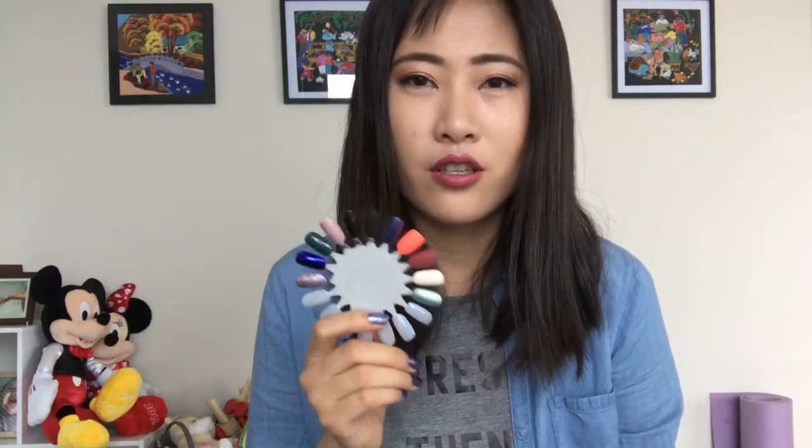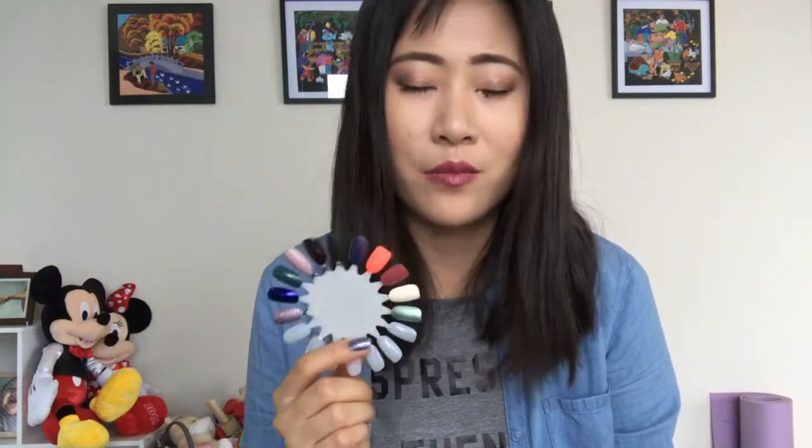And I've been wanting to do this series called This Month in Nail Polish. A Love Tart used to do that, and I was obsessed with it. I'm thinking I want to do that too, even though she stopped it.